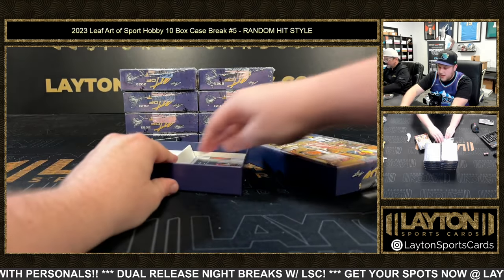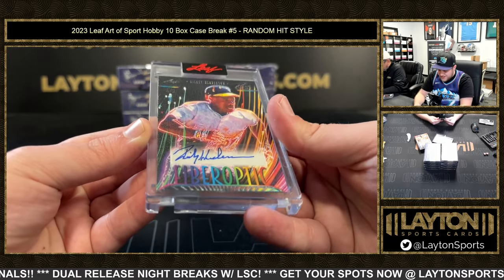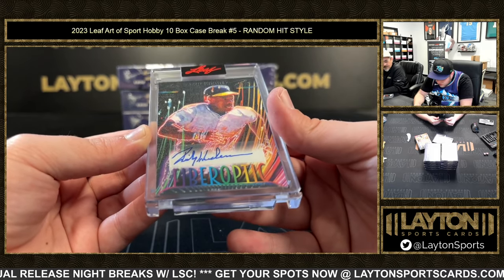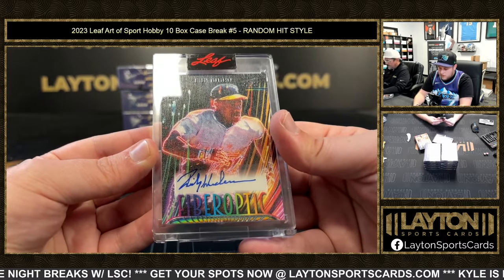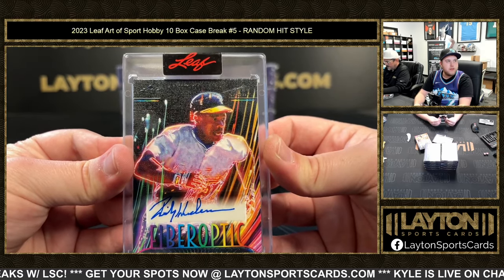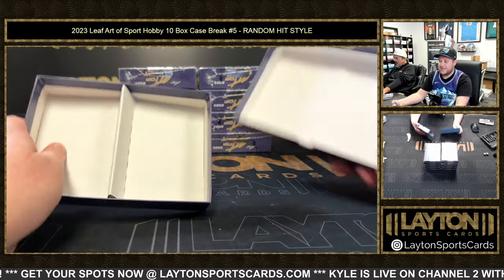And then a Ricky Henderson. That is going to be numbered... Where's the numbering on this? There it is. 2 of 2. Ricky Henderson on the auto. Empty, empty.